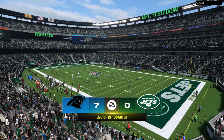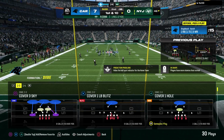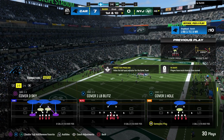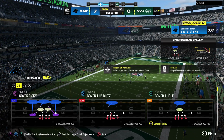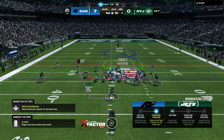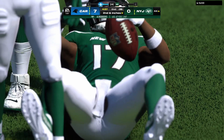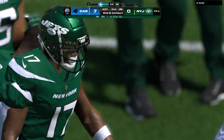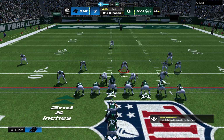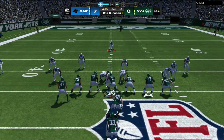Second quarter now from MetLife Stadium. The Jets with the football here as they've got it with a 1st and 10. Now Rodgers. He completes that to Garrett Wilson. And he'll go down inside the 45 before going out of bounds. Still a few inches short of a first down as they come up now on 2nd down. It's 2nd and inches at the 44-yard line.